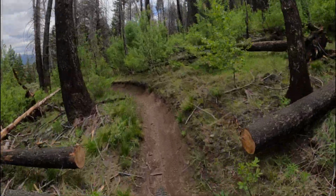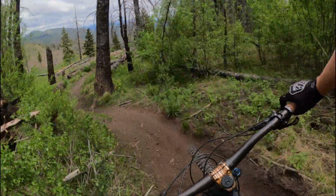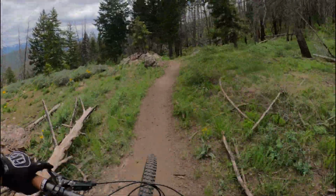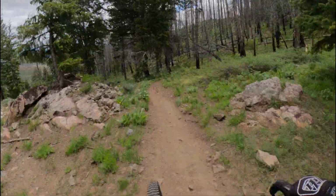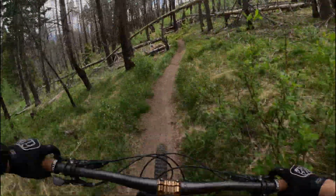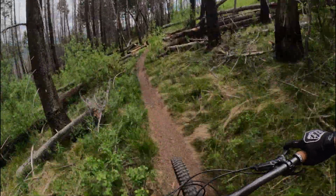Whew, back on the trail after that crash. I had to straighten my bars as well. So another tip, always carry a multi-tool. But let's get back into this descent and enjoy this beauty of a trail.